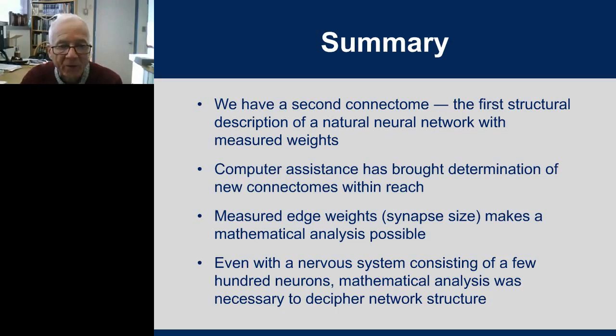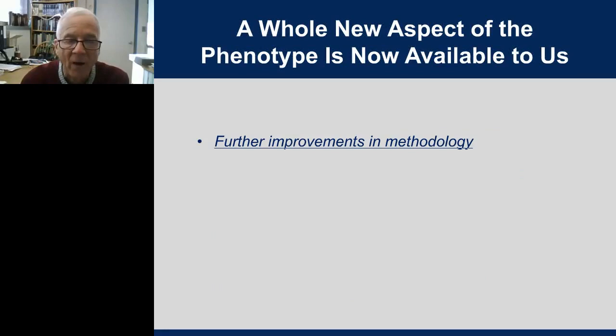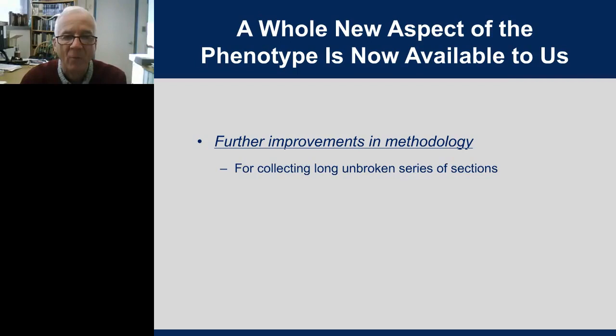There are further improvements in methodology going on in a number of connectomics laboratories, for connecting long unbroken series of sections, and more rapid and large-scale electron microscopy, as I mentioned earlier. Computer analysis of micrographs is going to absolutely be necessary to do larger structures. All these techniques are being developed rapidly, and under the BRAIN initiative will be pursued extensively.